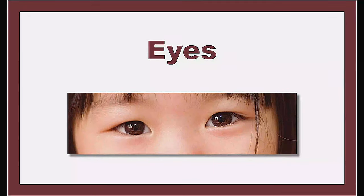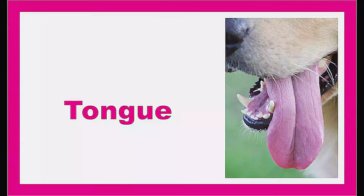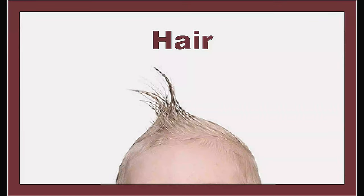Eyes, eyes, eyes. Can you say eyes? Nose, nose, nose. I breathe through my nose. Tongue, tongue, tongue. My dog has a big tongue. Hair, hair, hair. Where's Grandpa's hair?